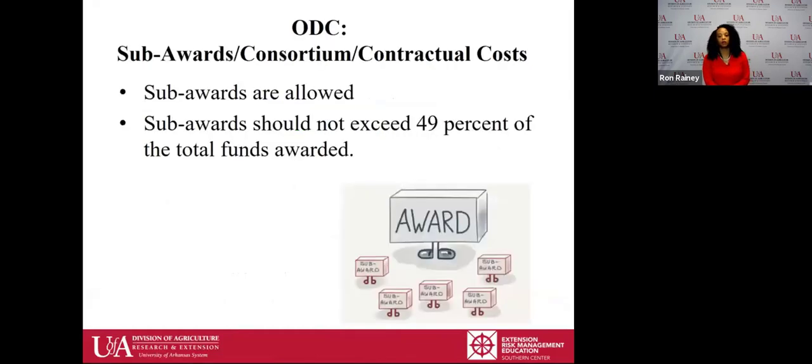Other direct cost, subawards. When a portion of your work proposed will be performed by outside sources, funding may be used for subawards. However, this funding may not exceed 49% of the total funds awarded. All subawards are required to follow the same rules and regulations as you, the awardee, are bound to.